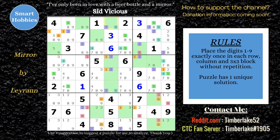Okay, so we just solved the 6. What does that do for our 6s? Oh, we got a hidden single, oops, 6 over here. Let's solve that, which makes sense. Okay, is there anything else we can solve? We now have a 5, 9, 5, 8, 9. We can't solve anything else with the 6s just yet.